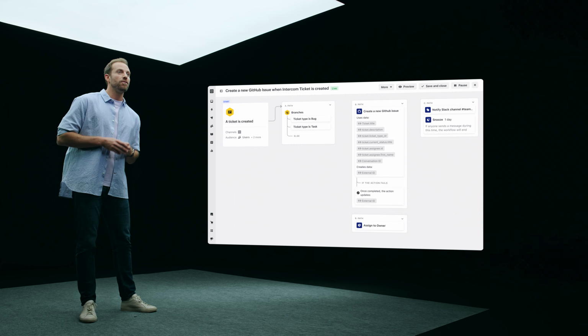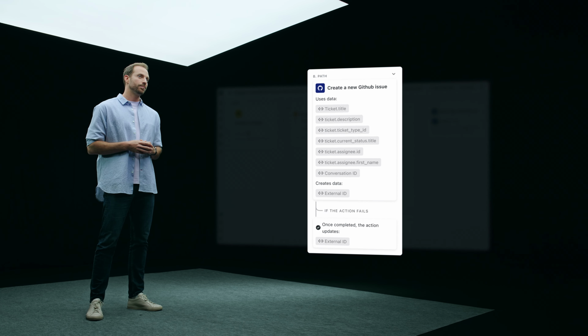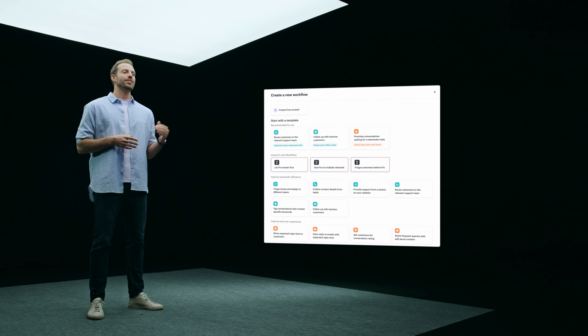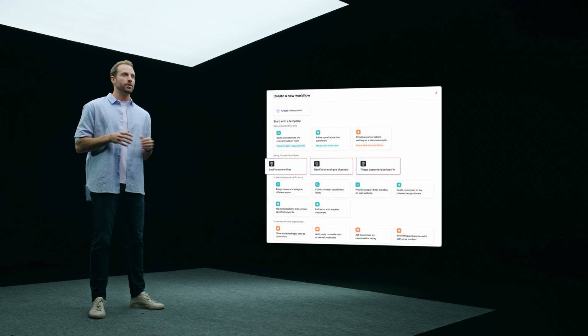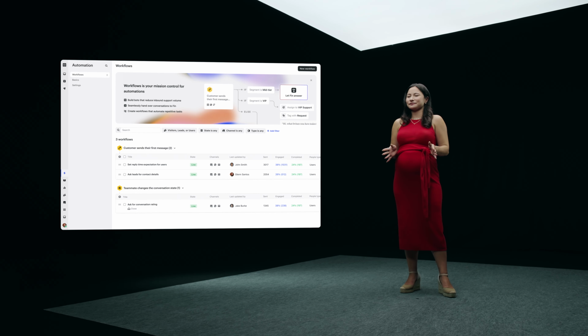You can connect to over 450 apps and integrations like Salesforce and GitHub. And you can get a head start by leveraging dozens of pre-built templates for popular use cases. Now, Olivia is going to show you how all of these tools work together within the Intercom platform. Thanks, Kyle. Let's start by setting up our first workflow.